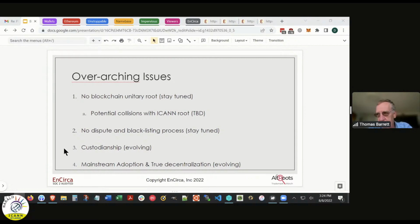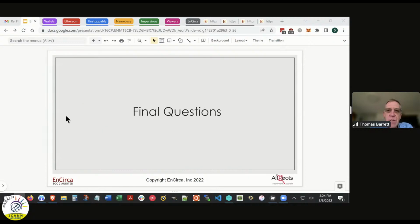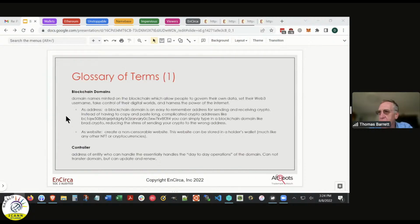We talked a little bit about custodianship earlier. I think it has to evolve more for corporate blockchain domain ownership. Right now, it's more vested in individuals. And then mainstream adoption and true decentralization is also evolving rapidly with these new browsers that are coming up. So that's it. Any final questions or comments?